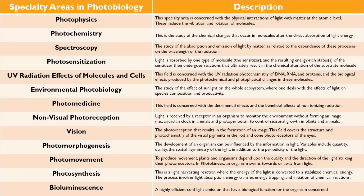When I talk about light and the things that light can do to our bodies, we all know how light gets converted into electrical impulses in the retina and the signal is sent to the brain. Well, that's a specialty area of photobiology. The other one we're going to talk about today is photomedicine, the field that is concerned with the detrimental effects and beneficial effects of non-ionizing radiation.